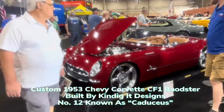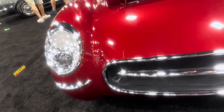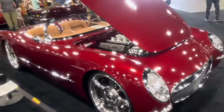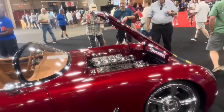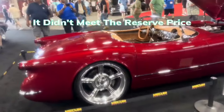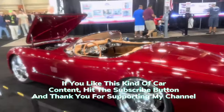Oh, check this out. If I can get close to it, I'll let you guys see it. It's a 1953 Corvette by Kindig-it. It's a CF1 Roadster. Number 12. It's got an LS in it. I don't know much more about it, but here you go. Check that out. Man, that is cool. Let me get back. So many people here. Wow, that is sweet. How cool is that?